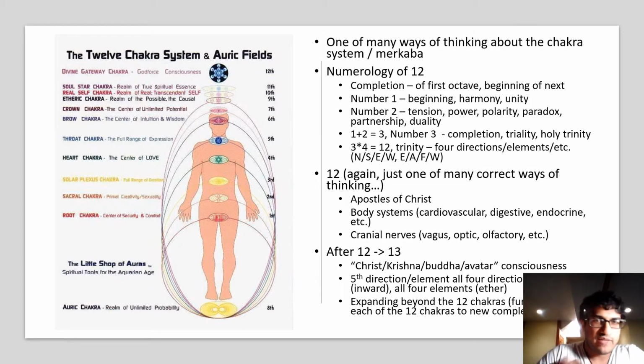And then above the body, you have the Etheric Chakra, which is where our belief systems are located, essentially. And as those are changed, again, that changes our idea of what's possible and what's not possible. Right? This is known as the Causal Body. And I like the way that they talk about it in this picture. Again, they talk about it as the realm of the possible. So that's a beautiful way of describing that 9th chakra, which is just right above the head.